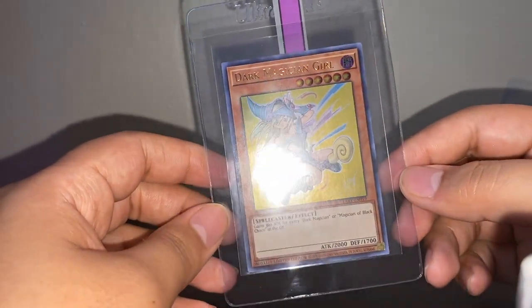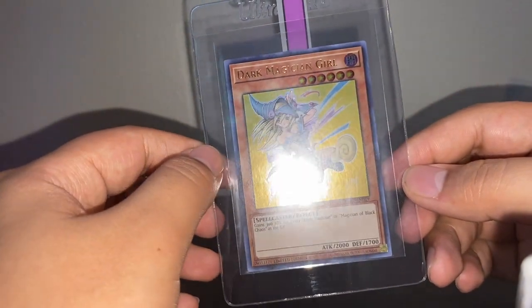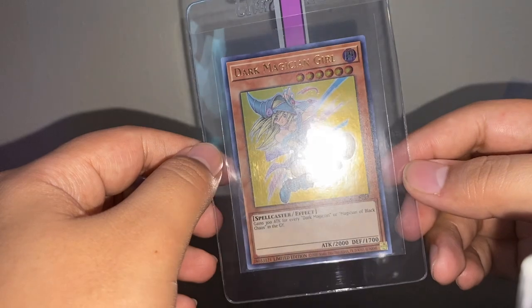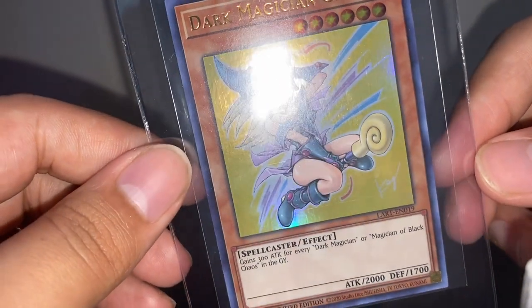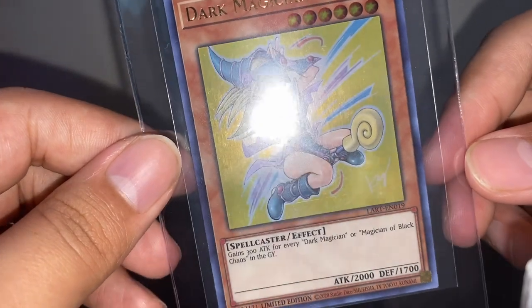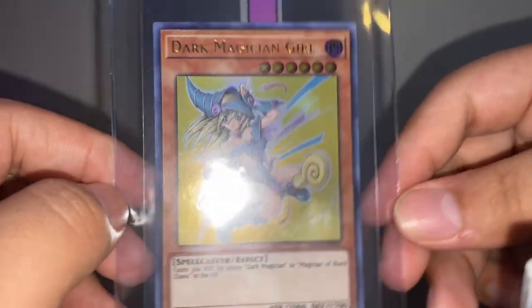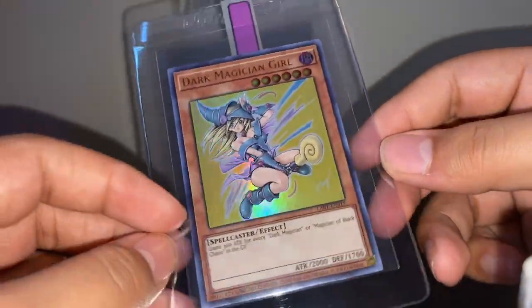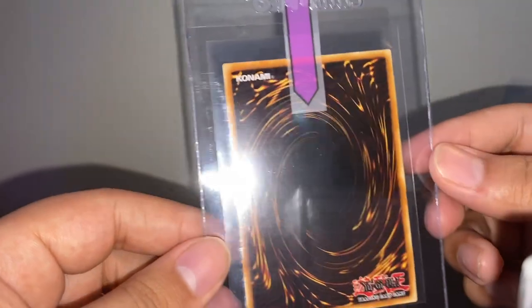Let's see if I can get it on camera here. There you go, right along this edge here. We're just gonna see how it does. You can see it right there. Yep, so that one's mine. I can definitely tell. And then it has a print line near the bottom here. And so we're just gonna send it in. Might get a 9, because the centering is super nice.